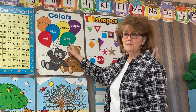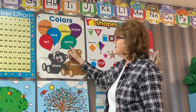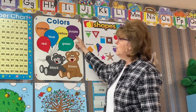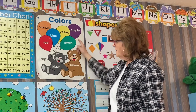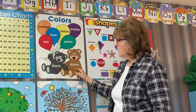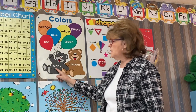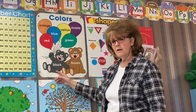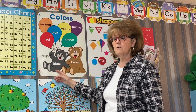Green. We've been using that for St. Patrick's Day, huh? How about this? Can you see it? Purple. Oh, a lot of us love purple, don't we? What's this? Brown. This is a brown bear. And this one's tricky because we don't think it is what it says. What color do you think that bear is? Can you tell? It's really gray.